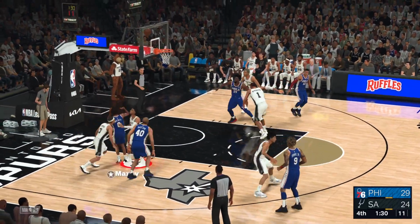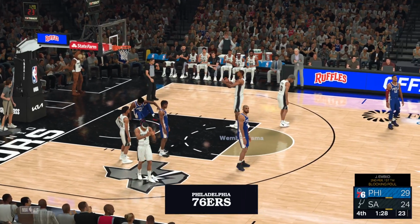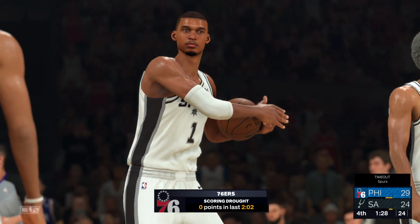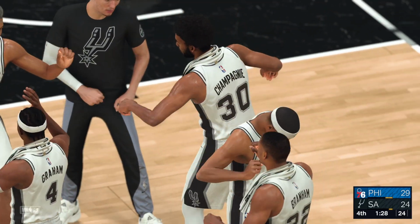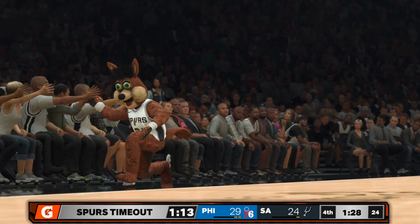1:32 left in the fourth. Another miss by Maxi. And there's the call on Joel Embiid. That'll be his second foul of the game. I mean, I like the call. I thought the defense was just there a little late. San Antonio calls timeout. They trail by five. 1:27 left to play in the final quarter.